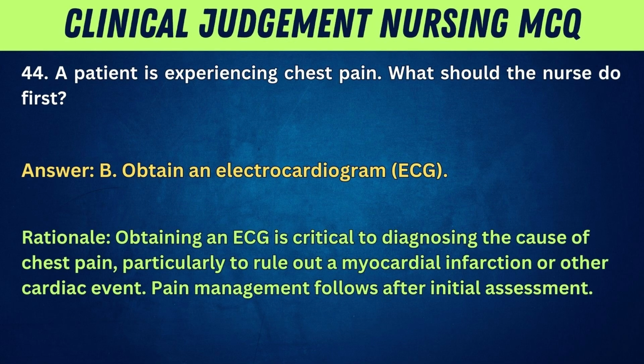Answer. B. Obtain an electrocardiogram (ECG). Rationale. Obtaining an ECG is critical to diagnosing the cause of chest pain, particularly to rule out a myocardial infarction or other cardiac event. Pain management follows after initial assessment.